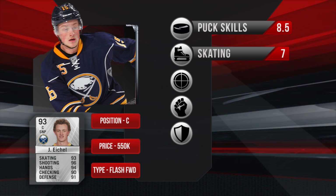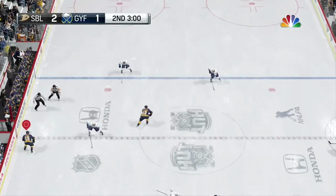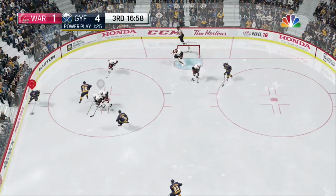Skating. He gets a 7. Eichel did feel like he was a step behind McDavid. Not much to offer in terms of top end speed or acceleration. Even when fresh, he will struggle to beat players to the puck. But just like McDavid, he did get an agility boost.